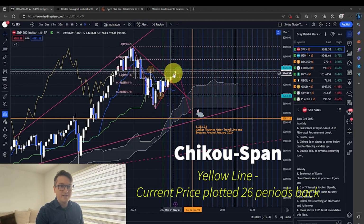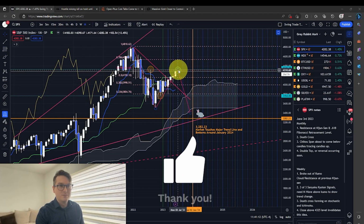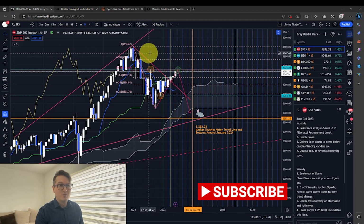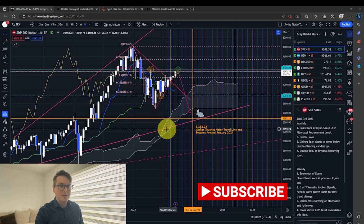My first thought is that this market's going to get rejected at this 0.618 Fibonacci level, or close to it, and then we're going to see a reversal. However, markets can be a little bit more irrational than we think sometimes, so we could get more continuation up to this 0.786 Fibonacci level, and we could start forming a sort of double top here. But I do still believe that we are going down and we're going to touch this lower trend line at some point in the future.